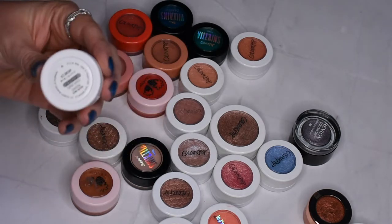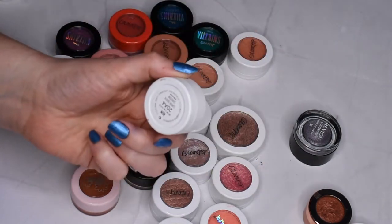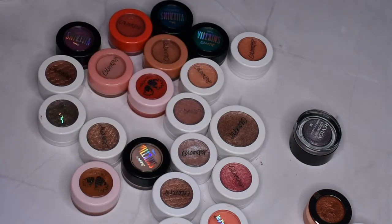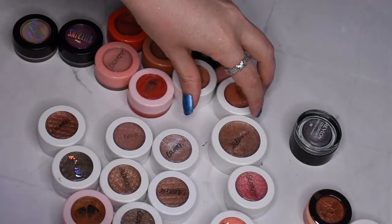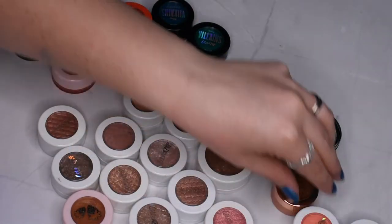I've got a couple iridescent ones. This is Ice Dream, I think. Yeah, Ice Dream, which is an iridescent shade here. And then we've got this one, which is Rem. It's kind of this periwinkle blue pink number. I've got a lot of these kind of similar bronzy goldy shades, so do I necessarily need all of them? Probably not. So that's what I want to try to go through.